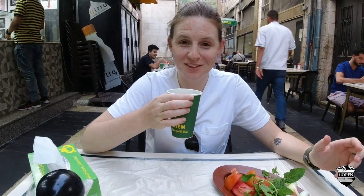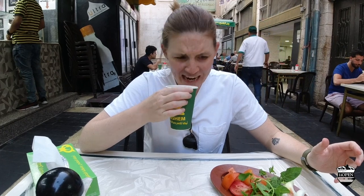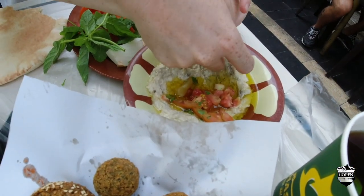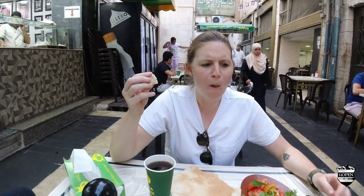Tea, which I can tell is already hot. Downtown Amman, Jordan. This is where it's at. This is a busy place, and apparently it goes off until 1 in the morning.